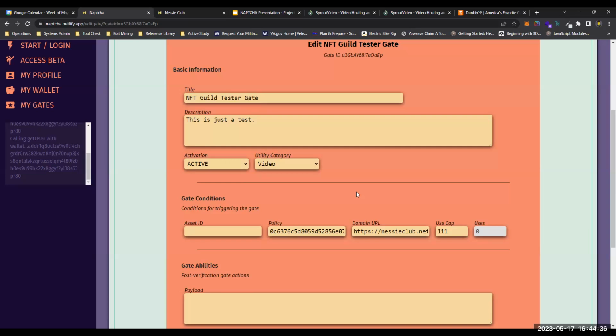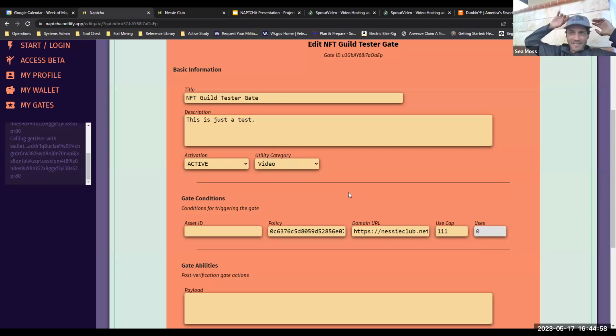Because, for instance, if you have a collection of, let's say, 10,000 NFTs, and only 1,000 that you want to allow to pass through a particular gate, I guess it would be really tiresome to create 1,000 separate gates, right? Well, here's the thing about that: after I have an open API set up in the next phase of development, you don't need to click around the back end to create a gate.